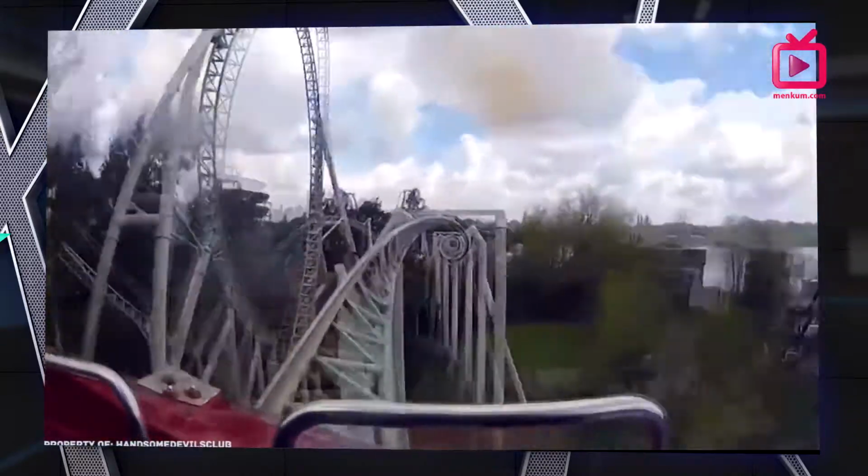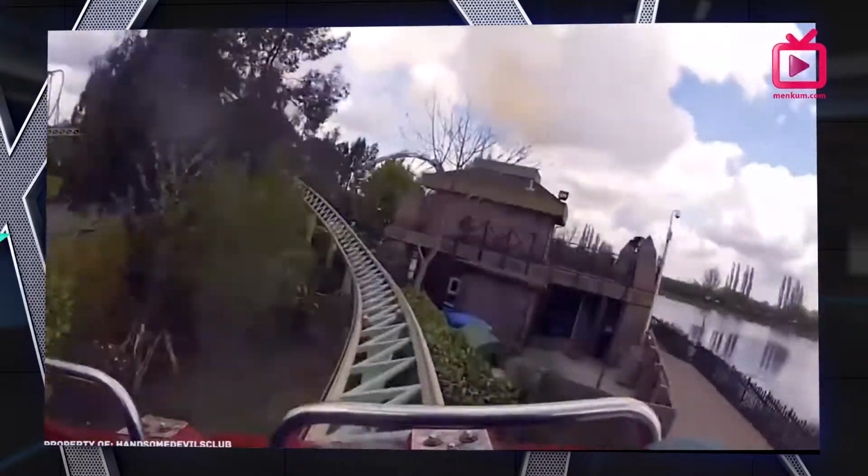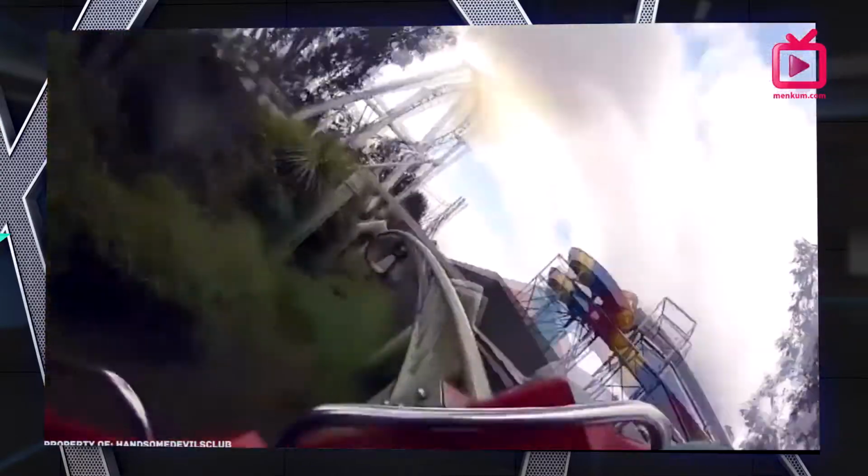While you're in there, your wagon flies in and out of the loops at such a speed that you don't even understand if you're up or down. By the way, Colossus was the world's first roller coaster with this amount of inversions. So if you feel a need for an adrenaline rush, hop on the first wagon and you won't regret it.